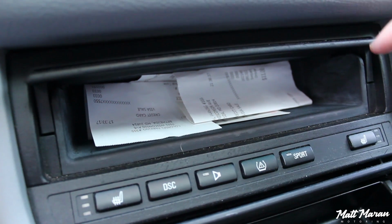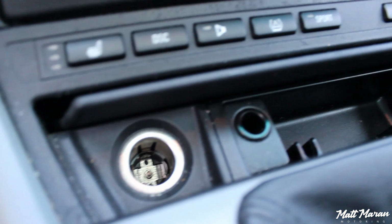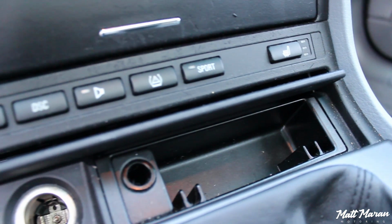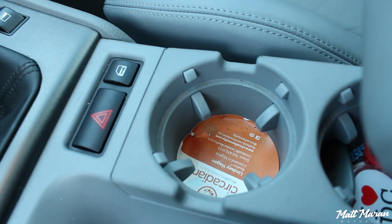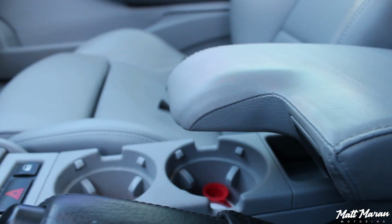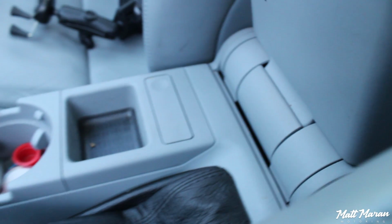It's not super deep, but you can fit some receipts and things like that in there, as you see there. And then coming down, you have your ashtray cigarette lighter type deal, and if you don't have the smoking package, you just have a little plastic tray here instead, which is good for a little additional storage. And then coming back here, you have two cup holders, although one is obscured with this armrest whenever you have it extended out here. Although this armrest does lift up, and you have an additional little tray back there, so nice to have all those little spots there.